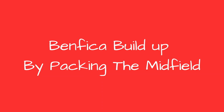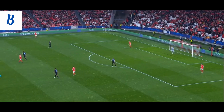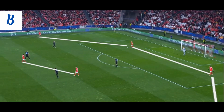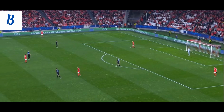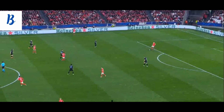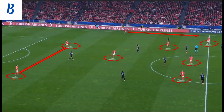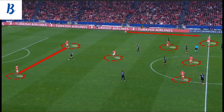Benfica build up by packing the midfield. From goal kicks, Benfica will use their centre-backs either side of the keeper, and their full-backs will be pushed up slightly. The 2 pivots remain central, giving Benfica the stability. Although the full-backs are in space, Benfica will hold off using them for as long as possible, as they try to push them higher up the pitch. Instead, they will play through the centre, while their full-backs gradually form a front 4 or 5.